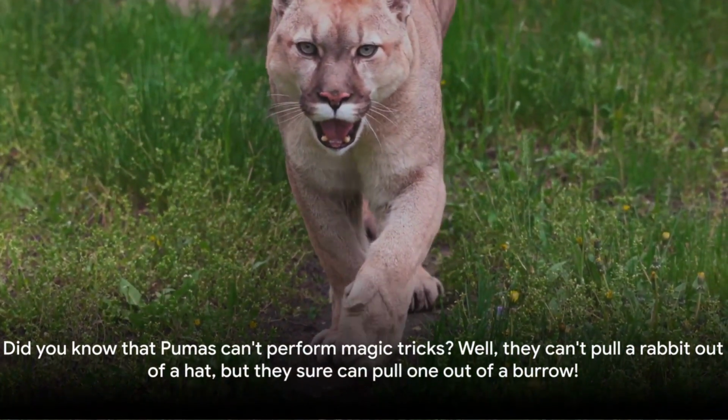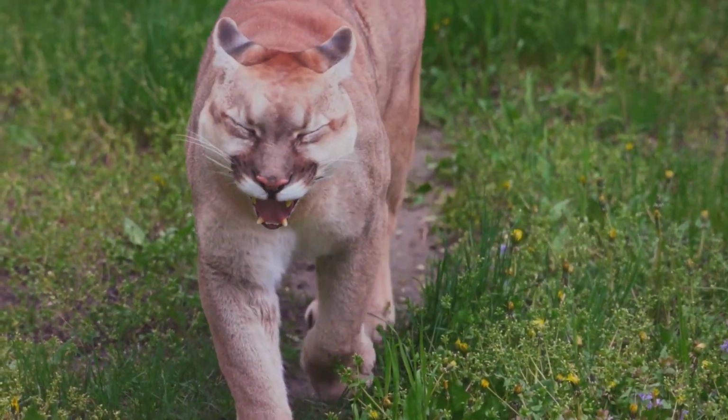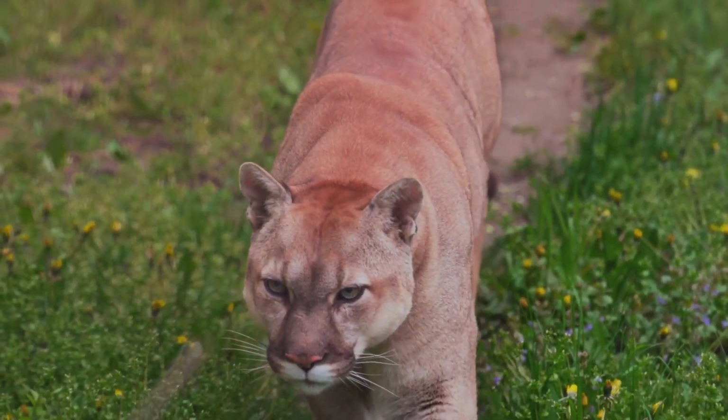Did you know that pumas can't perform magic tricks? Well, they can't pull a rabbit out of a hat, but they sure can pull one out of a burrow. Welcome to the fascinating world of pumas, also known as mountain lions.